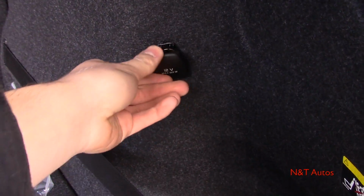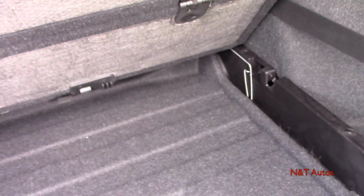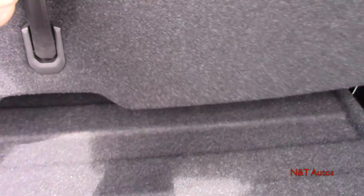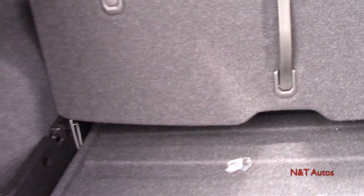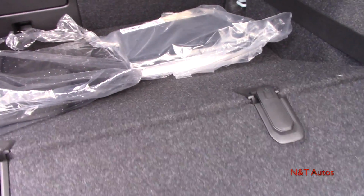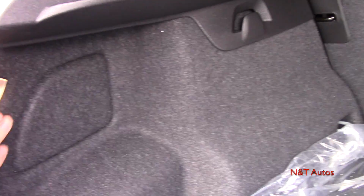We have a 12-volt power outlet back here, and we also have some even more storage underneath the floor there. We could also set a divider so that we can divide our storage. And also underneath this floor we do have our spare tire and jack. We have LED lights to either side of the storage here.